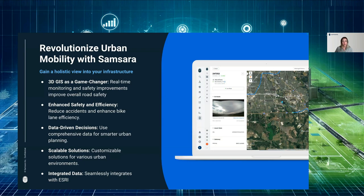Our integration with Esri allows for advanced spatial analysis, enhancing our capabilities in urban management. This synergy ensures you have the detailed geographic insights needed for smarter data-driven decisions, ultimately improving road safety and urban planning efficiency.